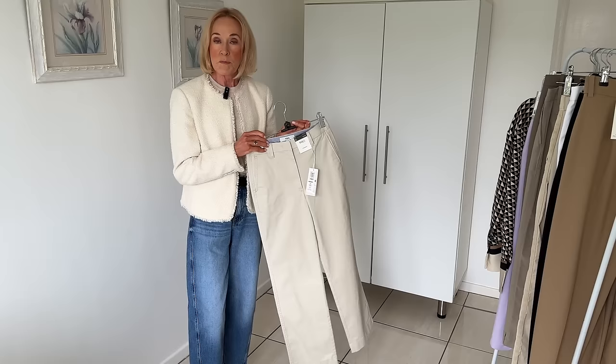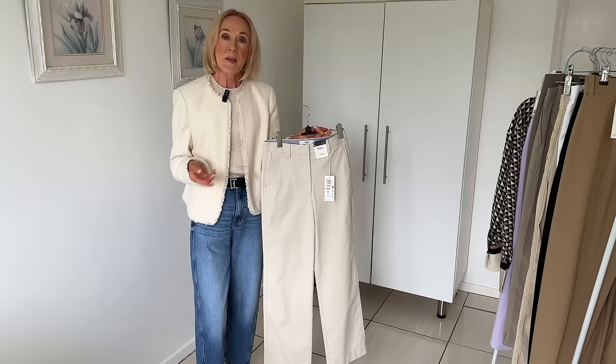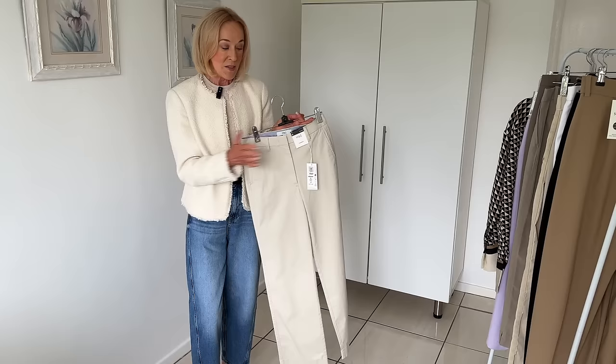By the way, if you're new here, what I do is I show you each piece first of all, and then I try it on, almost as though we're in a dressing room. So sort of just throwing them on with what I have on to see what they look like. And at the end, when I've done that through all of the pieces, I do what I call a mashup. So it shows you different ways of wearing the pieces that I'm showing you. So do stay around for that as well. So let me pop these on and I'll come back.